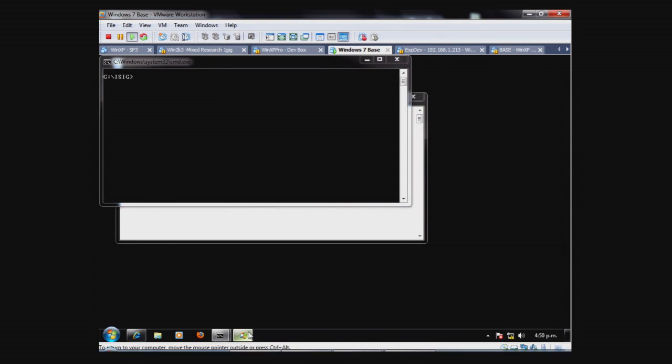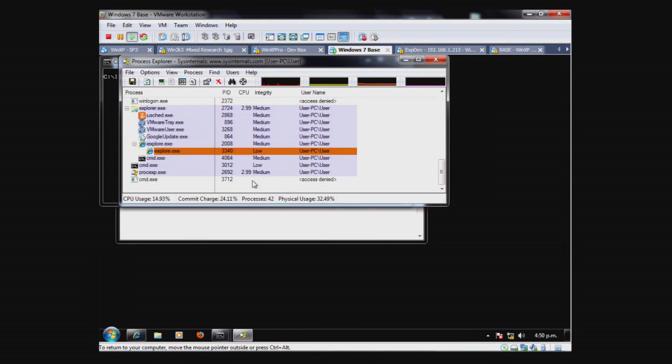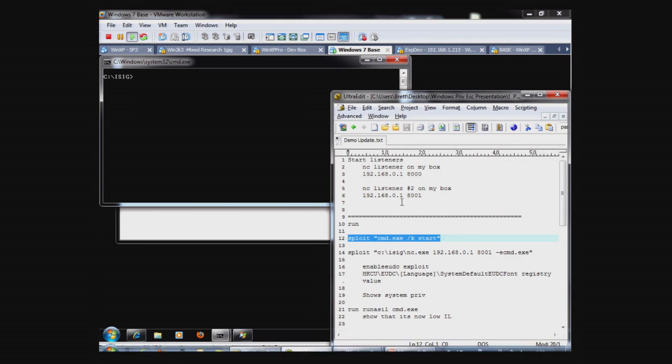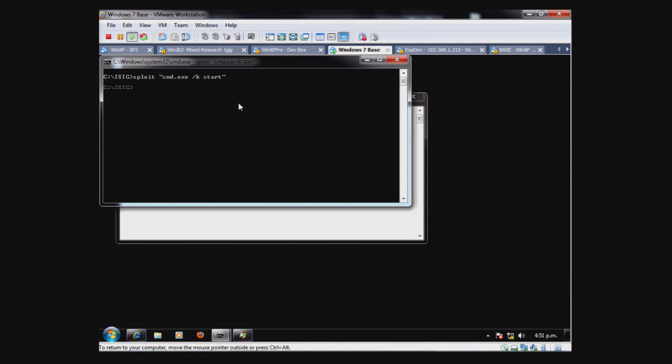Okay, I've got another command exe over here. I've started this command exe, and I've told it to run as low integrity. So I'm emulating being inside the IE low integrity process. I try and run the exploit from there and nothing happens, it fails. Because the way that exploit works is it writes, like I said, to a registry key that a normal user can, but the low integrity process doesn't have access to write to that key.